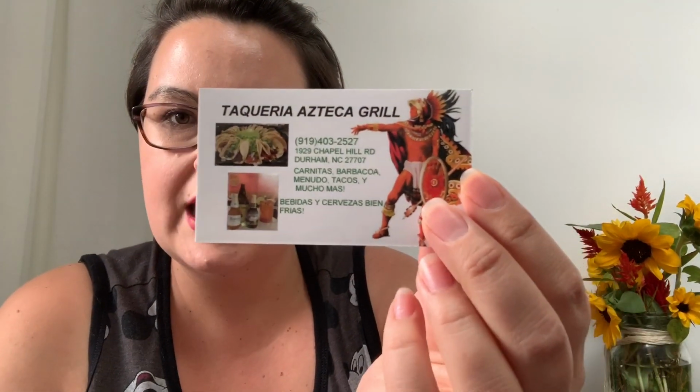So we got in at 10:30. It wasn't open, so we stopped and got coffee, and we got the kids like an iced hot chocolate, but it was like a Central American chocolate over ice, and that was amazing. Then we went to lunch at the Taqueria Azteca Grille. It was amazing, and they had an actual salsa bar and the sliced radishes, the jalapenos, everything. Amazing. Highly recommend it.